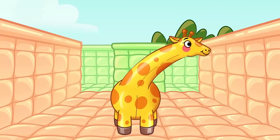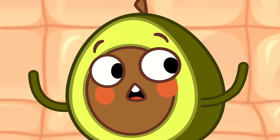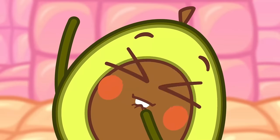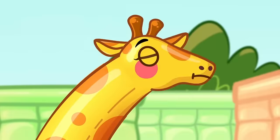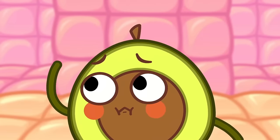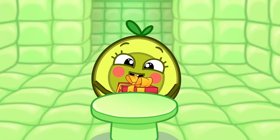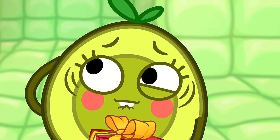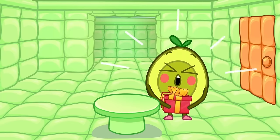Right! Left! Right, left. Left! What does Mr. Giraffe think? Right! Left! Penny found the prize! But which door is the exit? Pit! Pit!